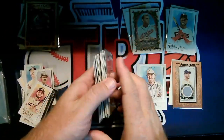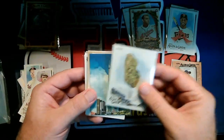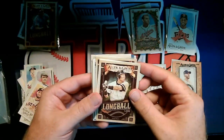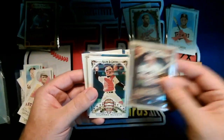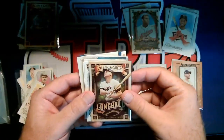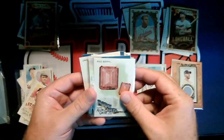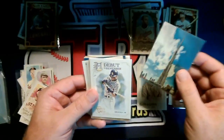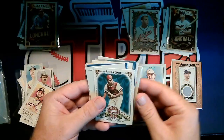I kept these inserts separately. I'll probably just stick them back in. I don't think they're anything super special. Field Generals, Jade, Willis Tower, Debut to Remember. I don't know why I took them out. Long Ball Lore, Debut to Remember Gallo. We'll just put Killebrew again off to the side. Thurman Munson, Field General. We got some Red Barrel, the tallest building in the world. Of course, Griffey. Long Ball Lore. Let's see. Yeah.